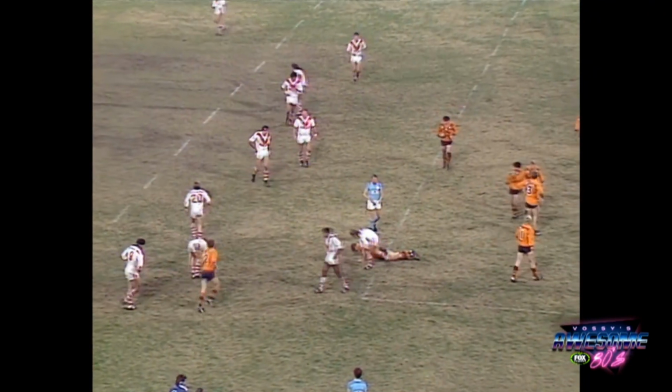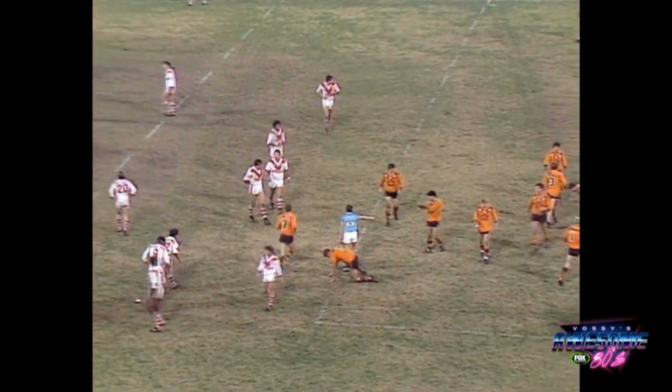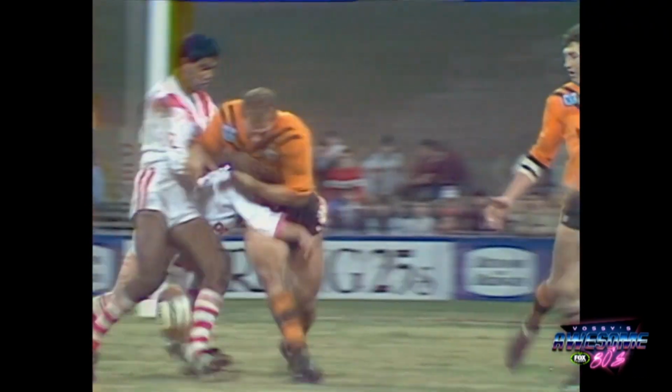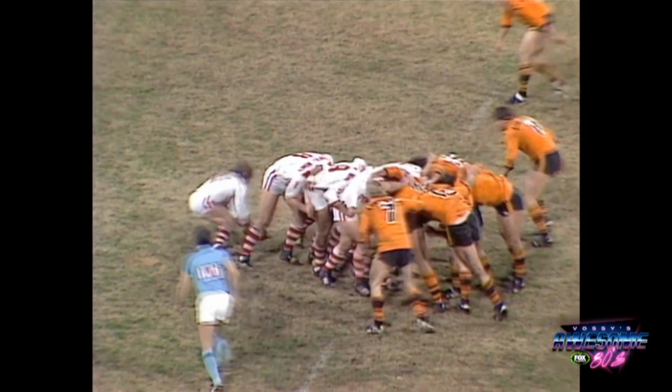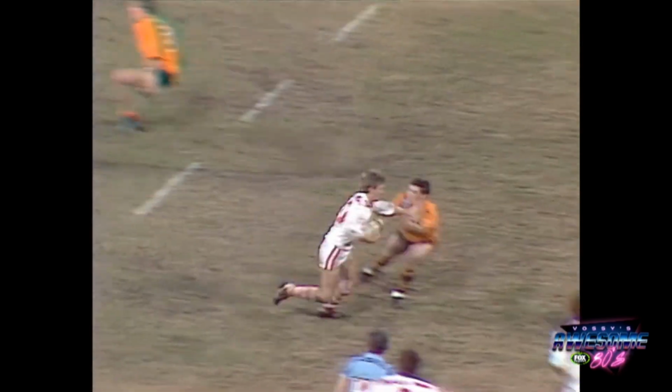And I'll tell you what, just as well he did, because there was a definite chance for St George if they had have been able to get possession on the advantage. There was a bit of clear space in front of about two or three of them. But Gartner was around on the opposite wing to the one that he's employed on tonight.